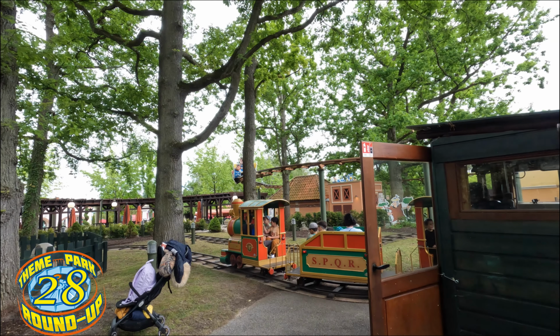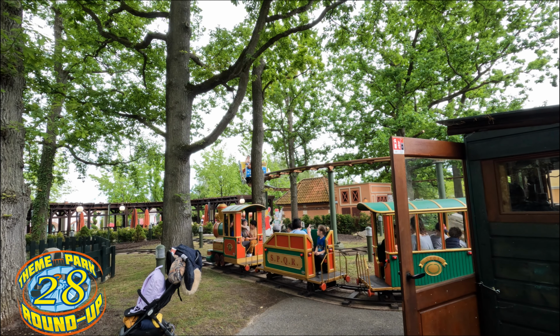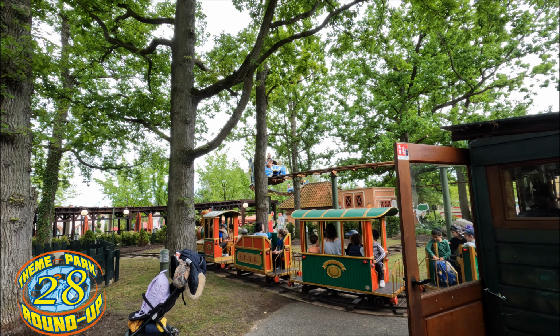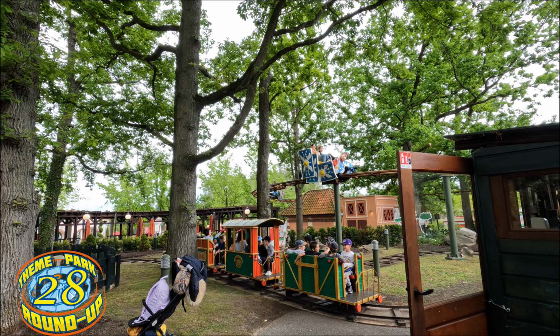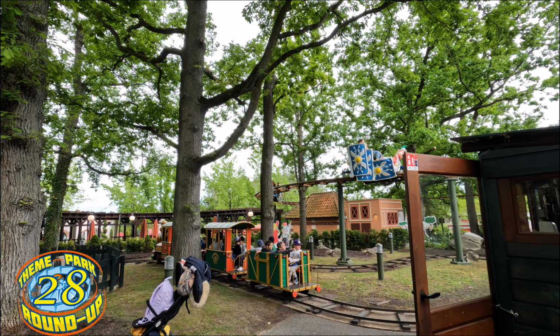Number 28, Le Petit Train. The Petit Train is a small, beautiful train in the Roman area of the park. The only issue is that it hardly has any track. Feels like an elegant train is being wasted, having to navigate the equivalent of a park toilet footprint.